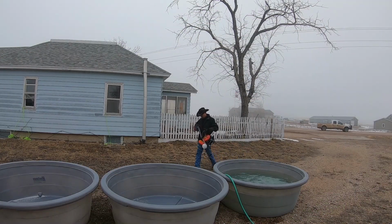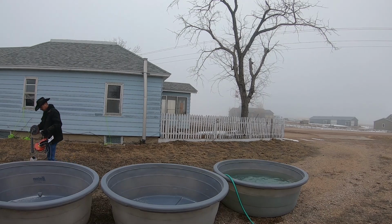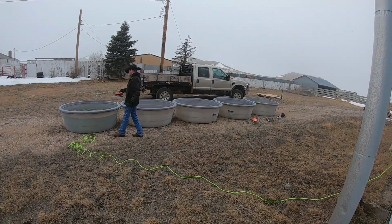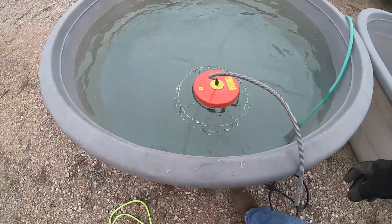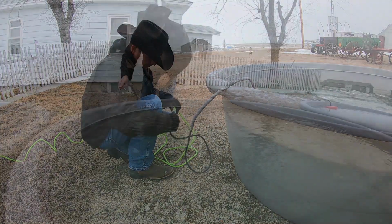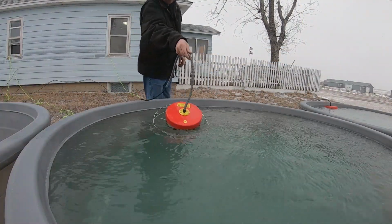Back outside, we continue to fill tanks, each tank holding almost 500 gallons. And here's the plan. The first tank is going to hold a tank heater that is on all the time with only its internal thermostat to regulate the heat. The heater turns off at about 35, turns back on at around 30. In the second tank goes the heater that's on a timer, right now set to be only on at night.